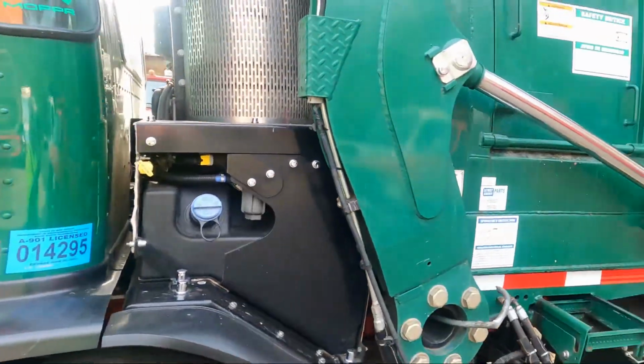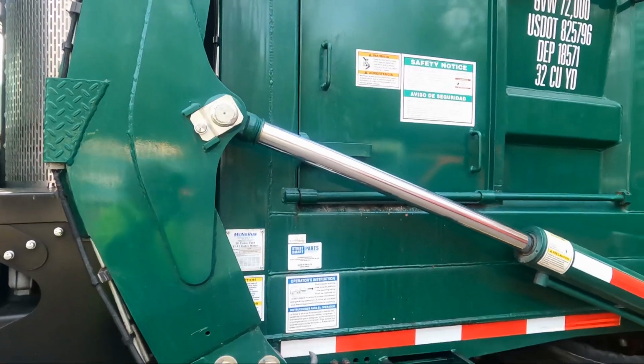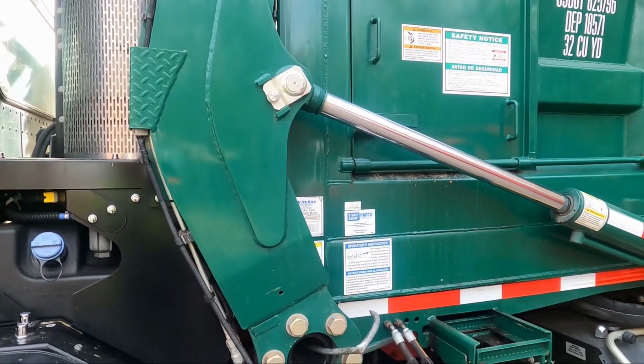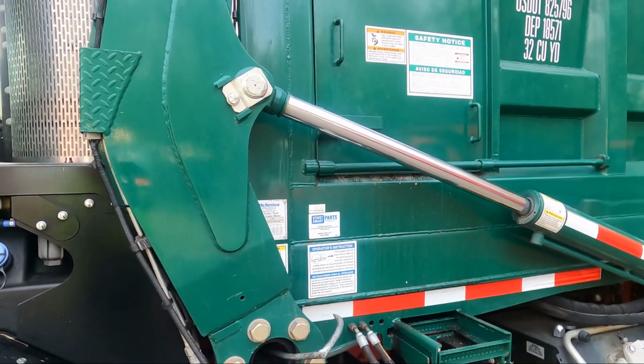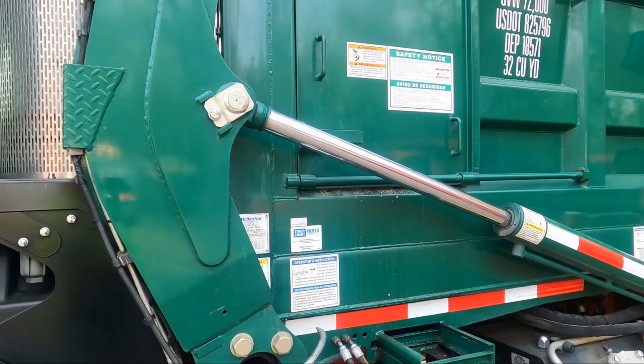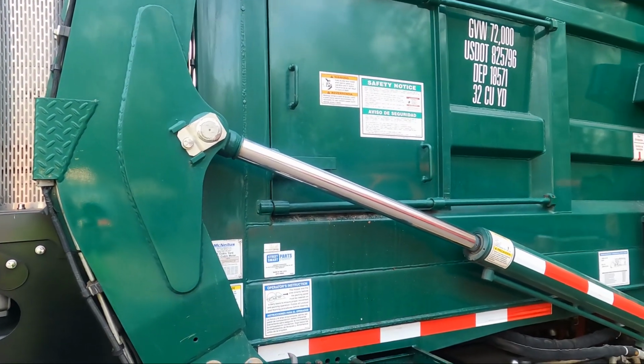So when I'm in the body right here, cleaning the crap out of the chute, nobody can get in my truck and start it. God forbid something happens like that. You're safe, your keys are in your pocket. Nobody knows where it is except you.